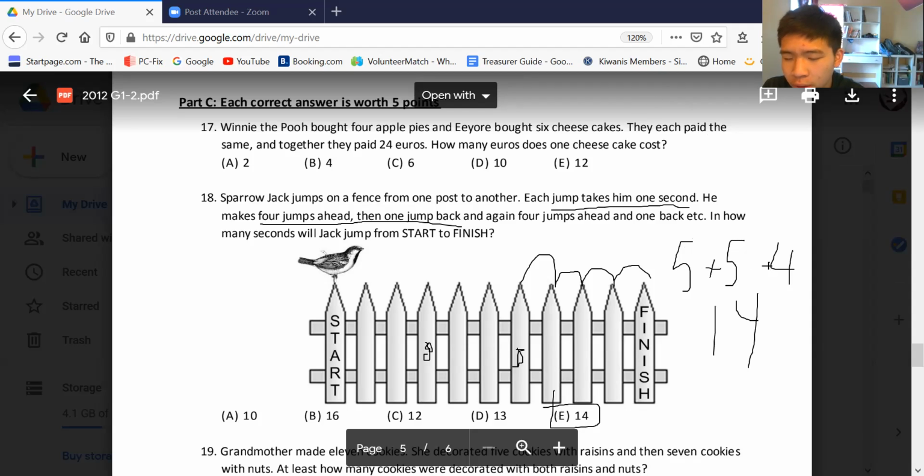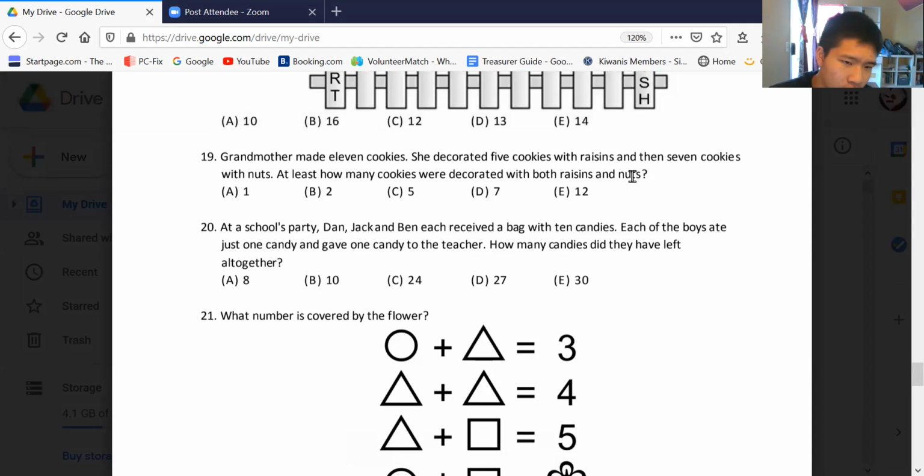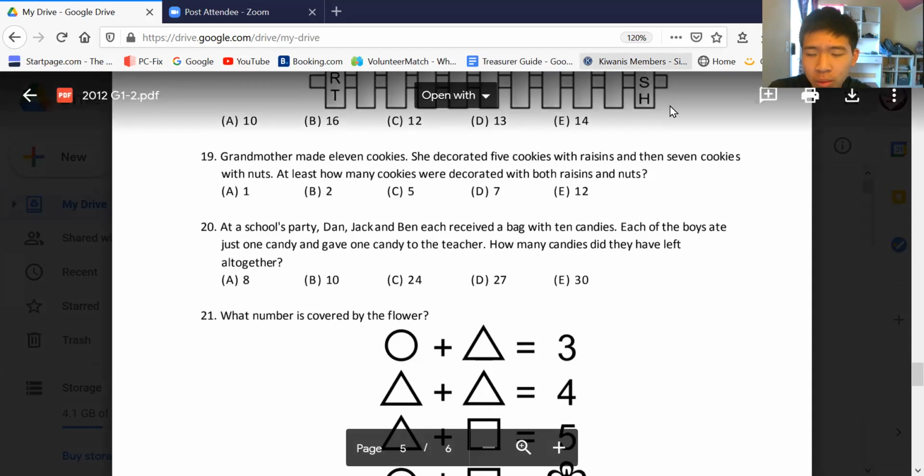So take a good look at that, and I'm going to clear this. Okay, so now we're going to go to number 19. So your grandma made 11 cookies. She decorated 5 of the cookies with raisins and then 7 cookies with nuts. At least how many cookies were decorated with both raisins and nuts? So what's important in this part is 5 cookies with raisins.